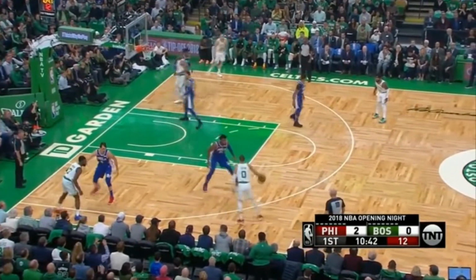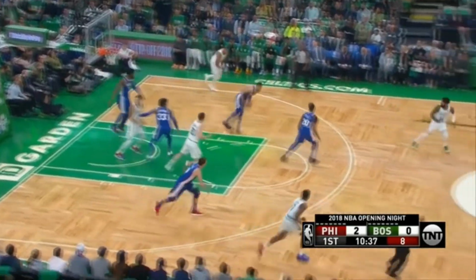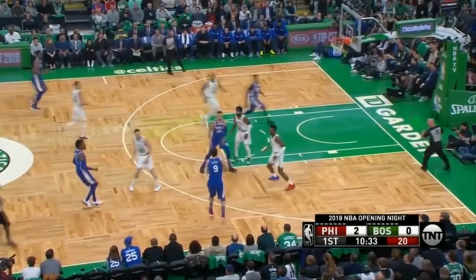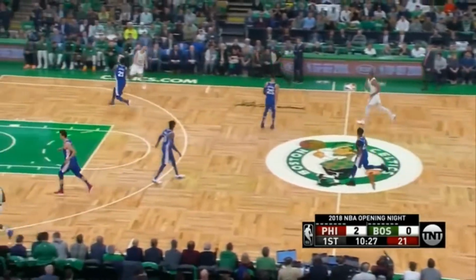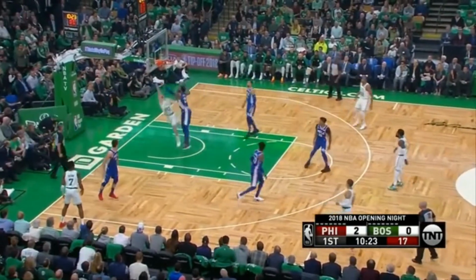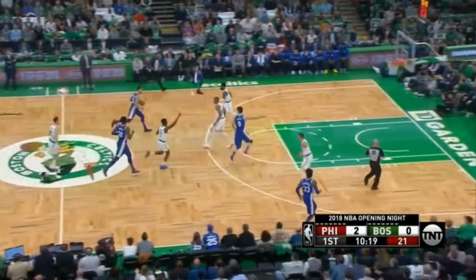Both teams really just rusty, trying to make tough layups like this. Then you see Simmons get out in transition and get stifled a little bit. Saric with a missed three, Horford there. And then this is really where the calamity starts. It went back and forth for about a good minute, but that was the microcosm of this game.